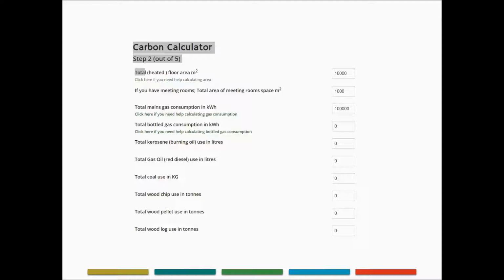so if you haven't measured it, then you might need a tape measure or to look at your architectural plans, or maybe even a fire plan can help you calculate your floor areas. So just using a ruler, knowing your scale is quite straightforward. But again, we can help you on the phone with that. Gas consumption in kilowatt hours, bottled gas consumption in kilowatt hours, and again, if you need help calculating it, there's a click link there which gives you some little tools.